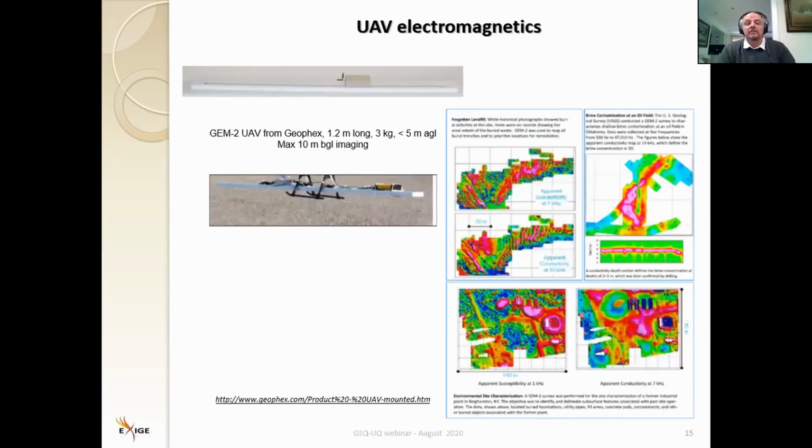Electromagnetics. So right now, what you have here is a system produced by GeoFX in the States. They have here the UAV version. It's basically a modification or an upgrade of the ground equipment for measuring conductivity. What is interesting on a GeoFX system is that it has programmable frequencies, so that you can modify the frequency before surveys depending on what depth you want to go and what you are targeting.